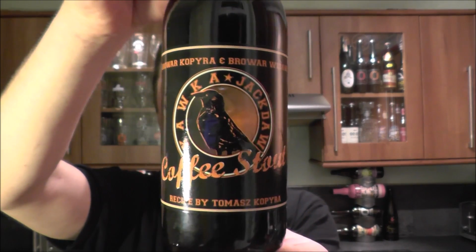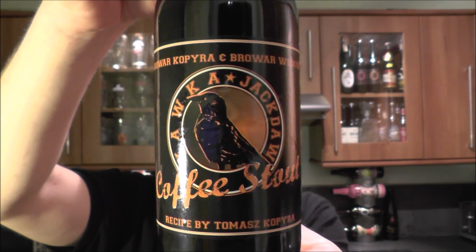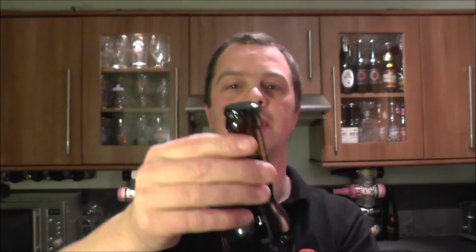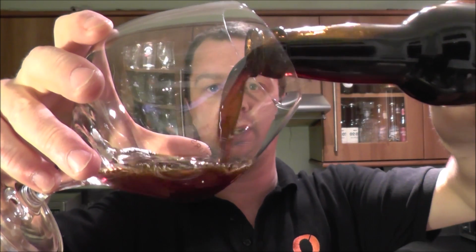Today we've got a beer from Browar Kopyra and Browar Widawa, and it's a bottle of Kawka coffee stout coming in at 5% ABV. Kawka meaning jackdaw in English. Looking forward to this. I had the Kret Stout by Browar Kopyra and Browar Widawa a few months ago, which was very nice. This is the coffee version, or a coffee stout, not necessarily the same version.